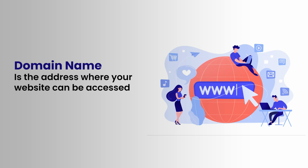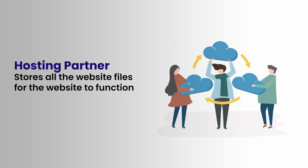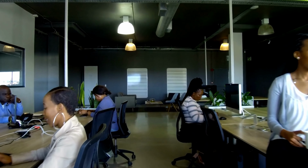The domain name is the address where your website can be accessed, while the hosting partner will store all the website files for the website to function. You will need to install WordPress on the server. There are two ways to go about this. If you have a dedicated team, this can be managed by them.